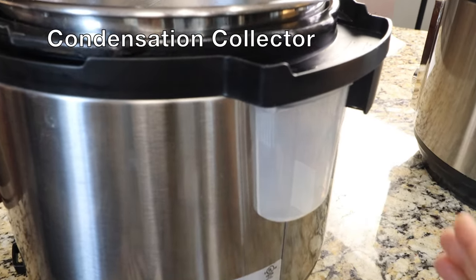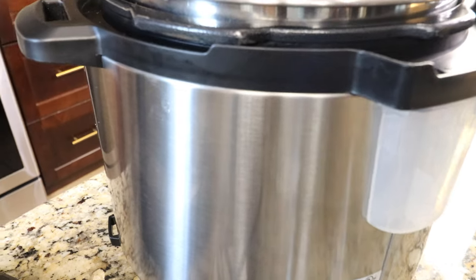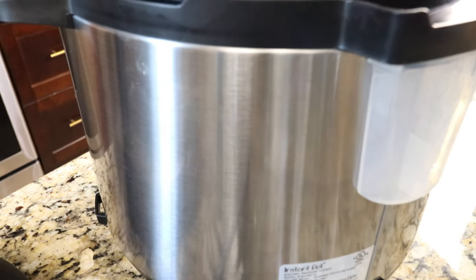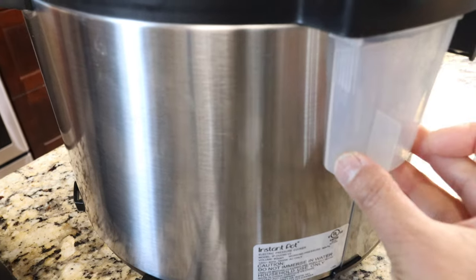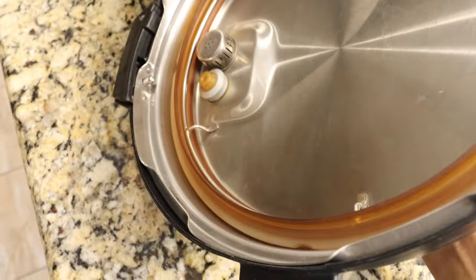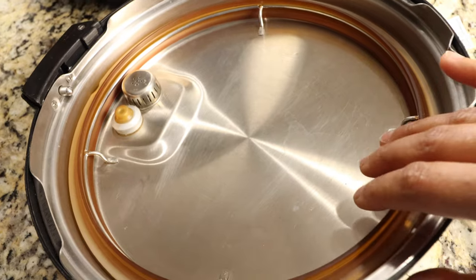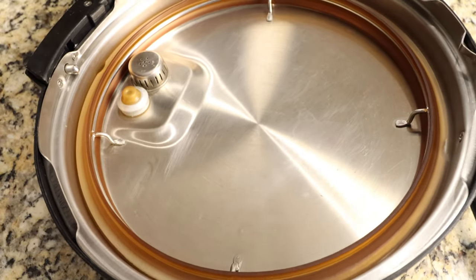This is the condensation collector. This has to be kept on the back of the main pot, and this has to be kept always while cooking in the Instant Pot. It will collect any excess moisture that's released during pressure cooking, and we can discard the liquid that's being collected in it. Here's the lid, and the lid has the sealing ring. While pressure cooking, the sealing ring has to always be placed on the lid. If you don't place the sealing ring, the pressure will not build.